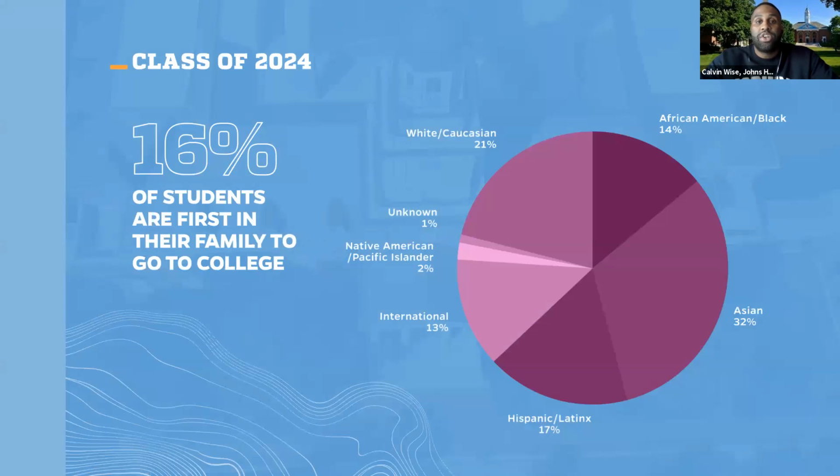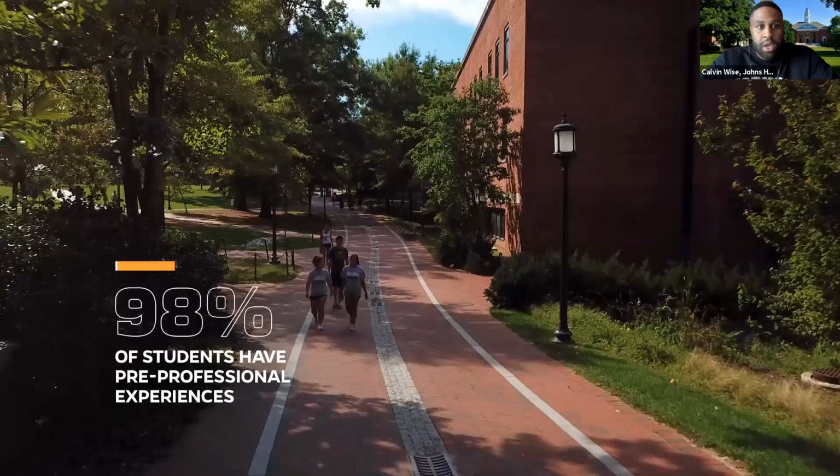As I mentioned earlier, the diversity of our class is integral in regards to our research mission. It's important for us to have students coming from different lived experiences and backgrounds. You'll see here about 16% of our students are first generation. You'll see the race and ethnic diversity broken down here. About 20% of our students are Pell eligible or coming from families with limited financial resources. That's important as we think about addressing the world's most difficult problems, ensuring that we have students coming from a variety of different backgrounds.